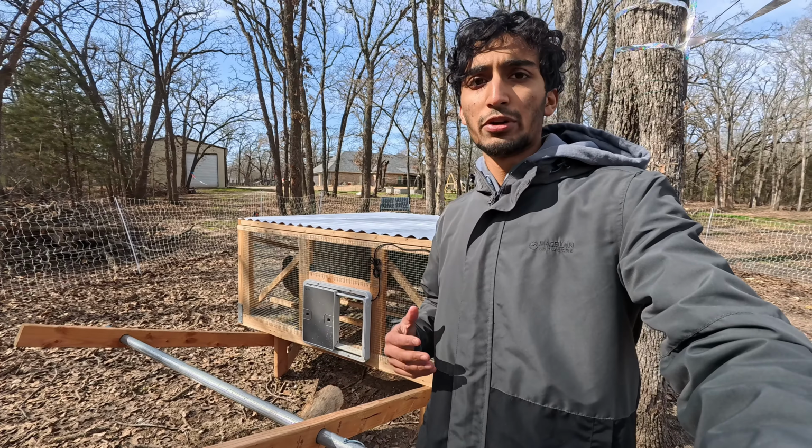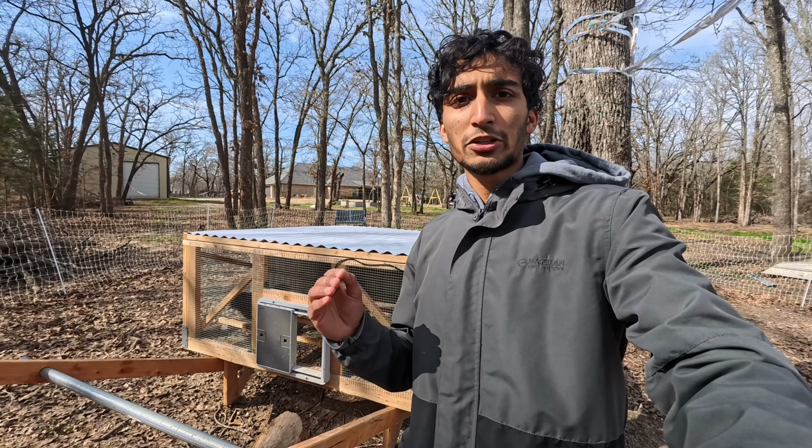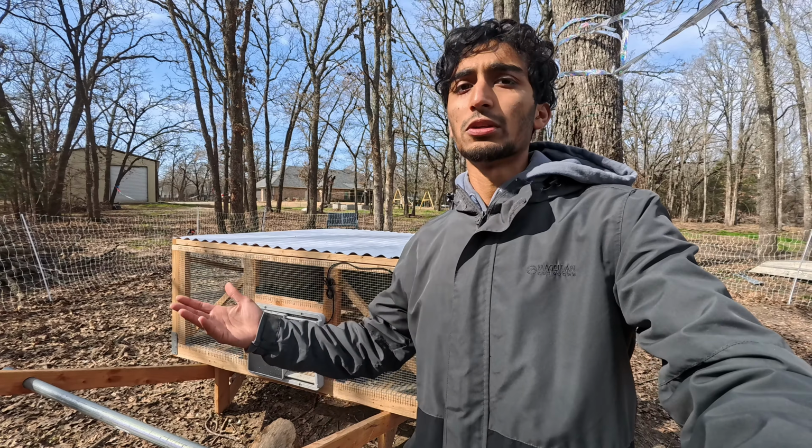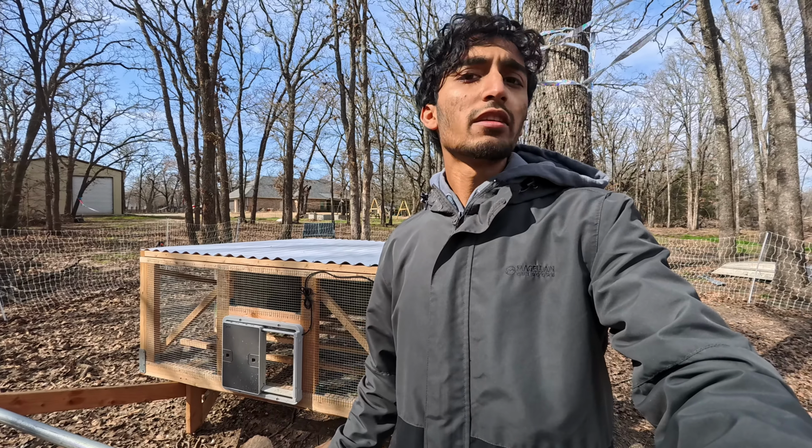And in the evening, the good thing is all chickens instinctively go into the coop at night. We don't have to do anything. Since the door will automatically close, you just have to make sure the door doesn't close too early, otherwise you'll obviously block a chicken out. But after sunset, they always consistently go in the coop.